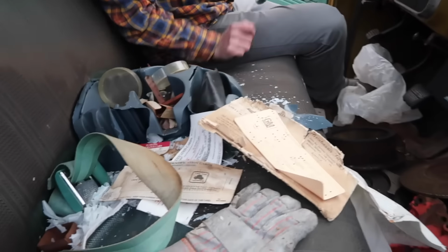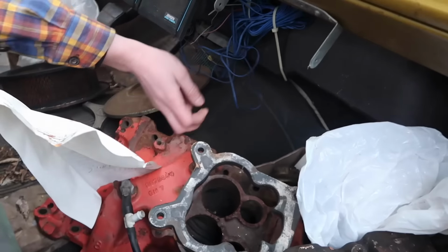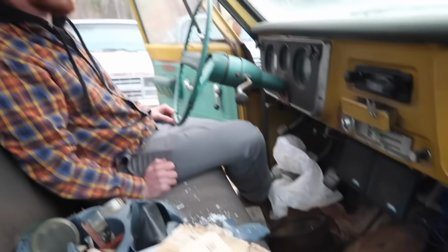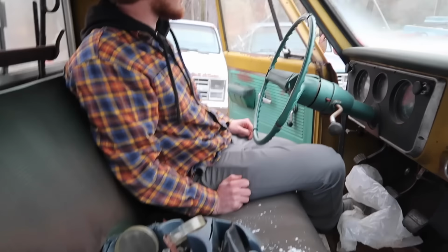Yeah, I didn't even know that was in there. We'll take these speakers out. Somebody's run this wire in here, but you can take all that stuff out. Really don't matter. As far as all we're gonna do inside it, I don't even think I'm gonna buff any of this. I'm gonna clean it up.